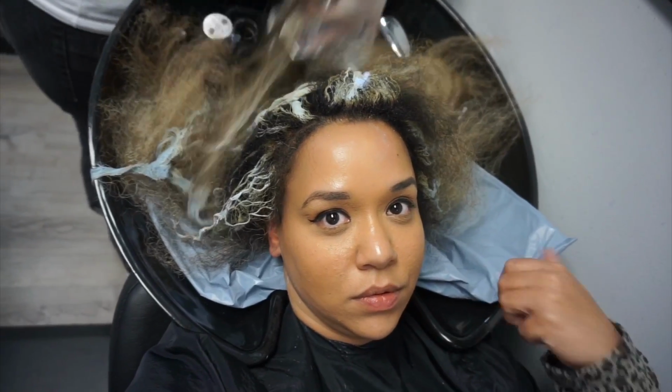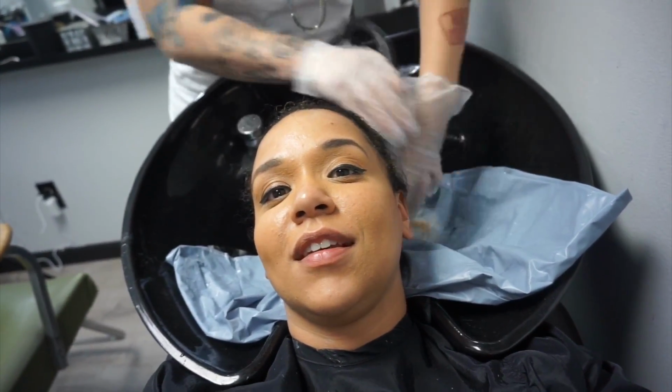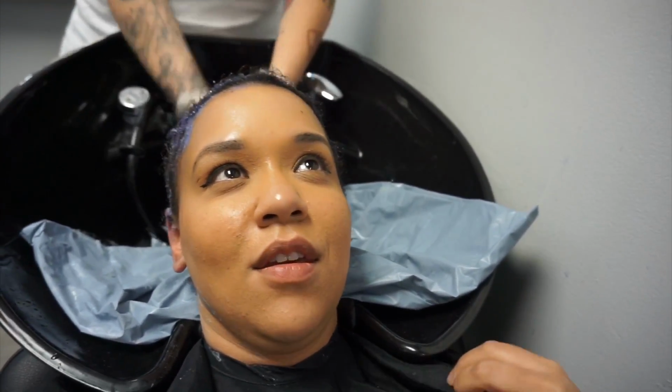She did wash shampoo and then applied the toner, which you're going to see is like this purple thing. It looks like purple shampoo. Some people just tone with shampoo. My hair is not light enough to just do that. For that, yeah. Uh-huh.